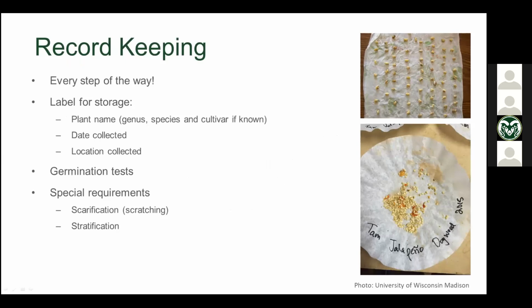Record keeping is really something you're going to need to do every step of the way. Here we can see we're just drying some cleaned seeds, and at that point you need to have them labeled as well. Here we just have the species and variety and the date. Presumably, hopefully, all this other information is covered in a very thorough journal entry. At a minimum, you want your plant name, genus, species, and cultivar, if you know it, the date collected, and the location collected. And I would add that as you're experimenting, it's a good idea to take good notes on your process, because I think that's the whole point, right? We make mistakes, we learn, and it's a lot easier to learn from your mistakes if you know what they were.